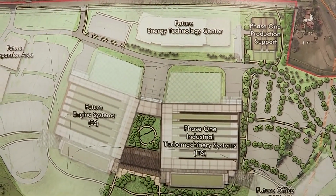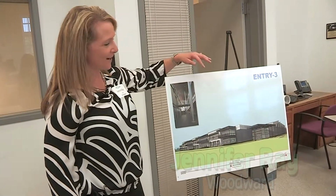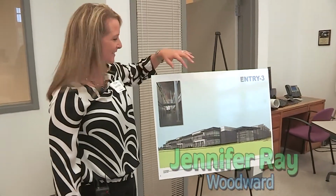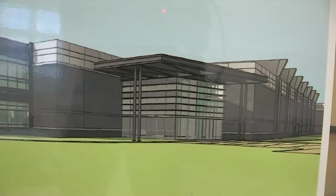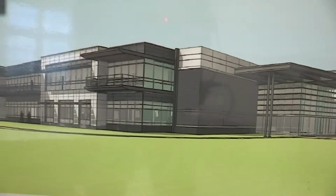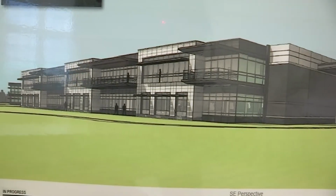There's continued planning for the future office headquarters. So this is an artist rendering of the facade for the new Woodward Industrial Turbomachinery Systems building. You can see the different elements of this, whether it's glass panels, metal panels, moving back into stone panels and different elements within the building.